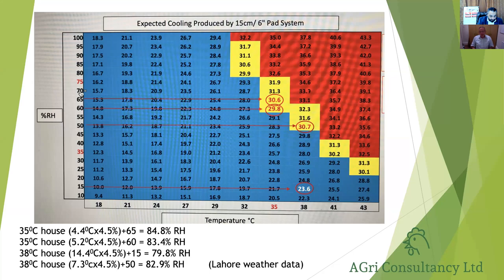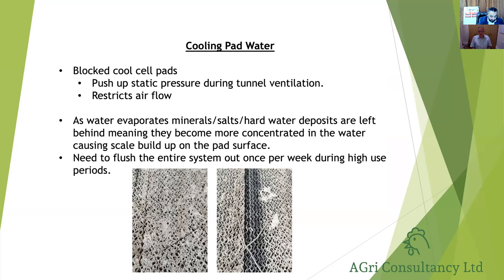Cooling pad water. Block cool cells push up the static pressure and restrict airflow. The key to remember is that as water evaporates, that concentration increases, which will cause build-up, scale and debris on the pads, which will interfere with the airflow, restricting airflow and increasing the static pressure in the house.